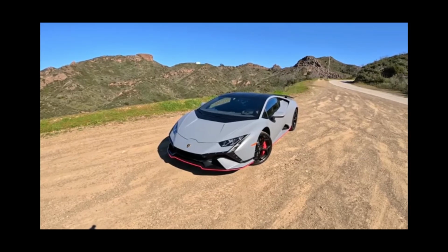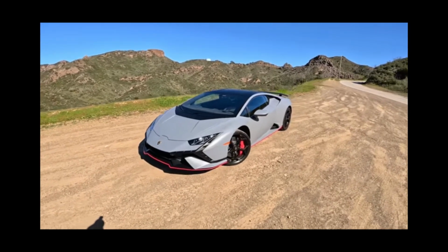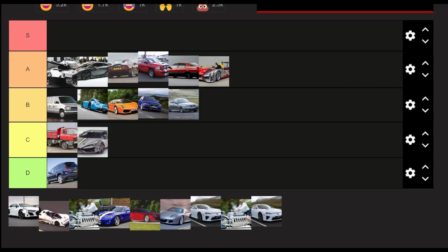Now, there are 2 things that make these cars so special. The first one is that they have an engine built specifically for these 2 cars.